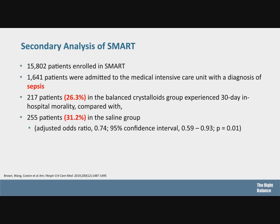And that really led to them doing a secondary analysis in a separate study where they took those 15,000 patients that were enrolled in the SMART trial, and they pulled out the 1,641 patients from the medical intensive care unit that were admitted with a diagnosis of sepsis. And what they found is that the hospital mortality for the patients with balanced crystalloids, so that's a combination of LR or Plasma-Lyte, even though most of it was LR, the mortality rate was 26.3%, but in the saline group, it was 31.2%, showing clear statistical significance.